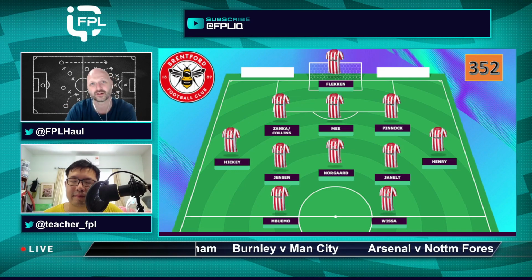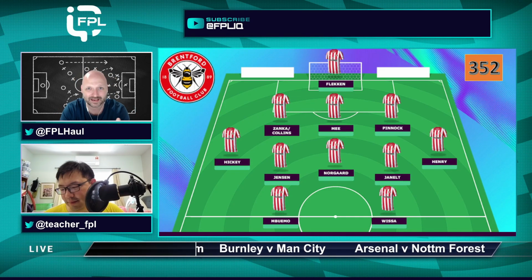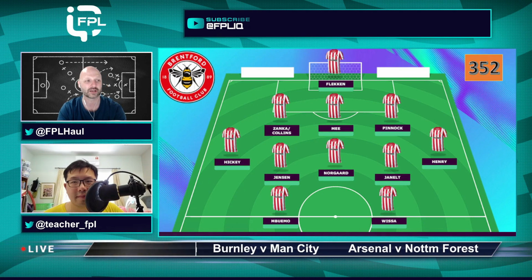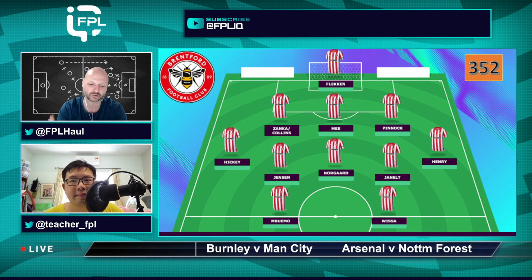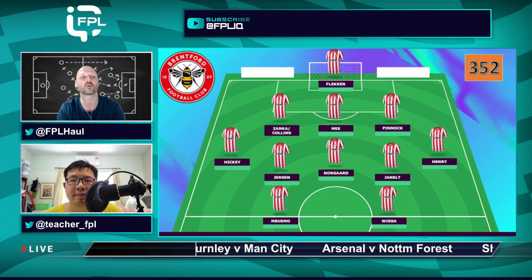Today, Brentford are on the agenda. Busy as a bee this transfer window. Maybe an attack. Are they going to bring in someone to replace Toney? Some things we're going to discuss today: predicted lineups, the strengths and weaknesses, the play style, how they're going to set up, and players to pick or avoid from this side.